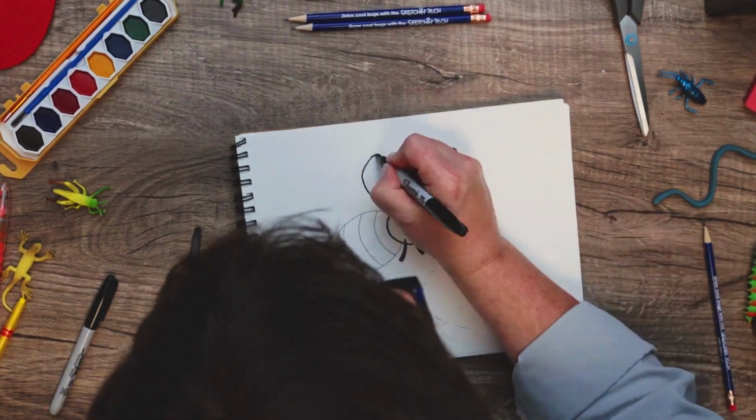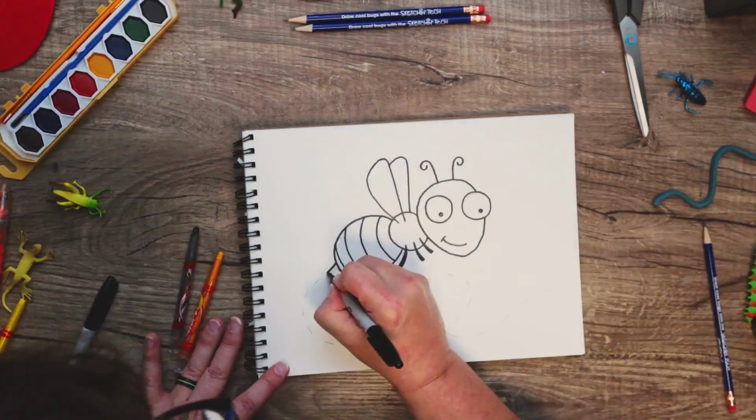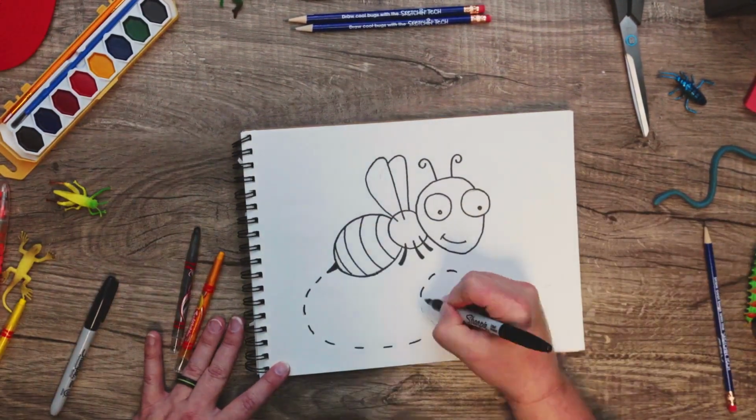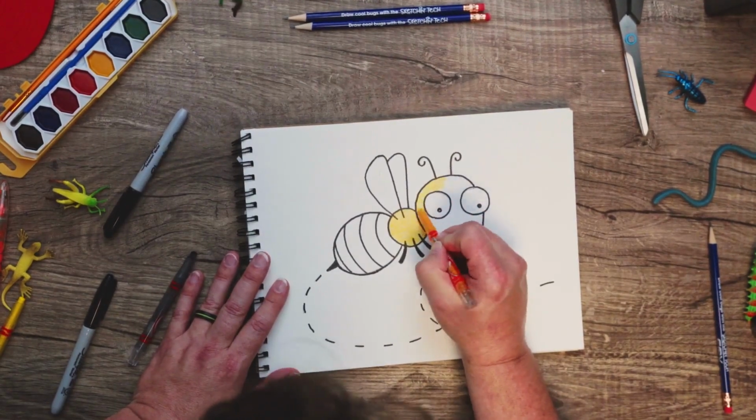Honeybees have a dance move they call the waggle dance. But it's not really just a dance, it's how they communicate with each other. Do you ever dance instead of talking? Maybe when you're really excited?